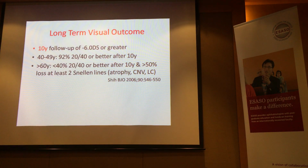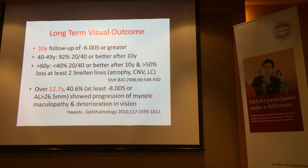So in the 10-year follow-up, 90% at 40 to 49 years still have 20/40 or better, but when they're more than 60 years old, less than 40% are 20/40 or better after 10 years, and more than 50% would have lost at least 2 lines of Snellen vision.